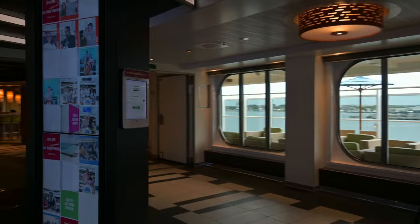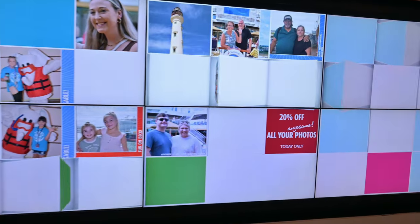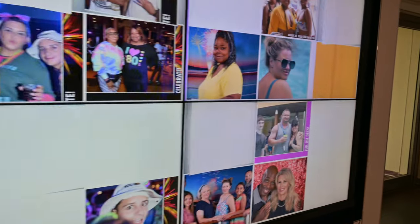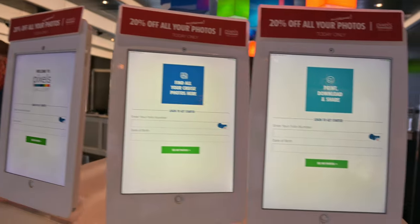Oh, here's Pixels, and it's all computerized on the Vista and above. They don't print the pictures anymore. Okay, let's see if we have... these look like past cruisers because... yeah, that would be something if we popped up. That would be cool. One of these days we'll have to just keep walking through and see if we just randomly pop up. Yeah, otherwise you just enter your folio right here. You can pull up all your pictures.